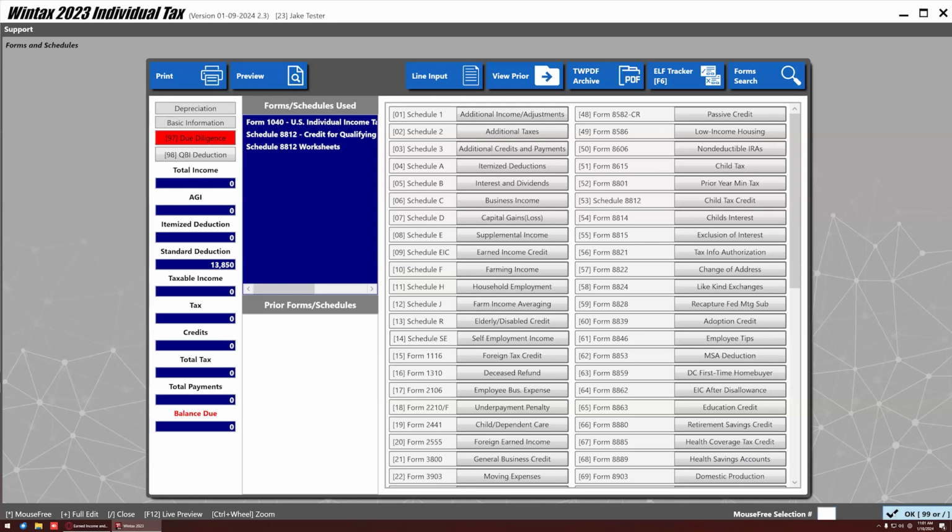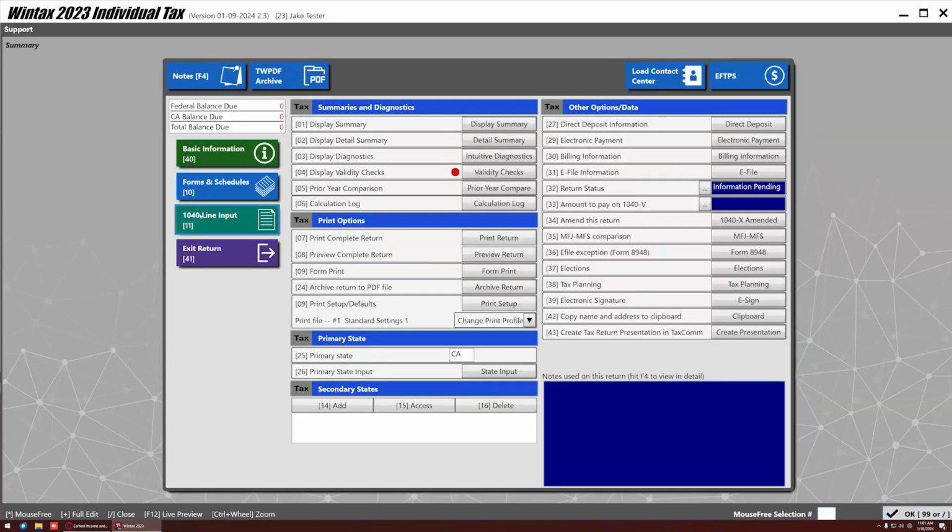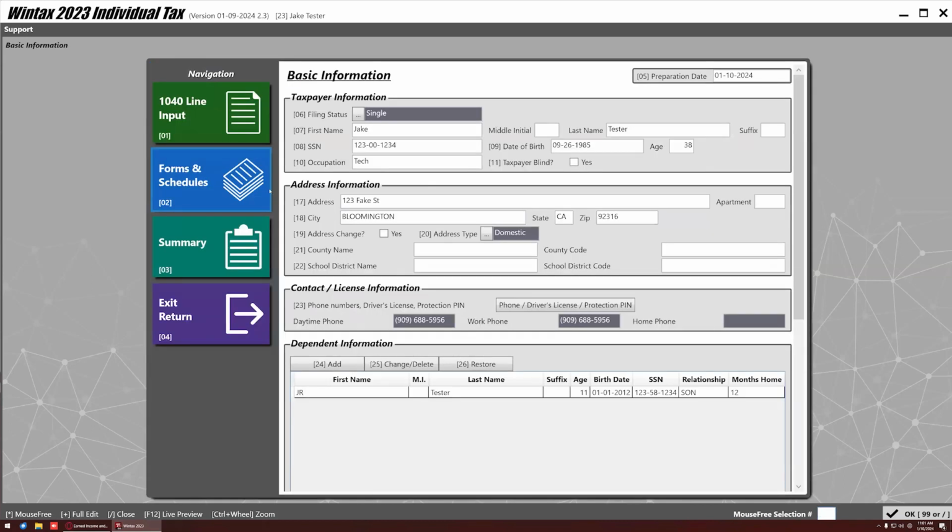But we're going to go back over again to our basic information, going back again with the flow. So like I was saying earlier, the program goes from top to bottom. You can see here the flow is the same. These two are basically the same. It's just what method you prefer. So this is the taxpayer's information, and these two are the actual tax itself. So once you get into this, you're doing the actual tax. So we're going to go into line input here.